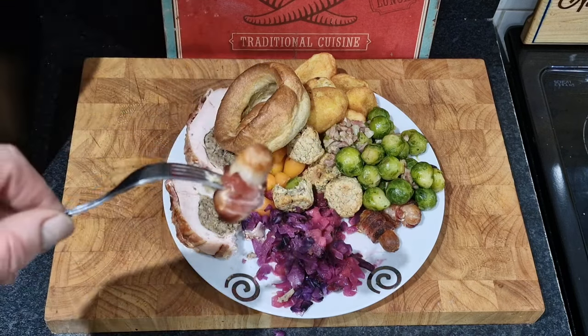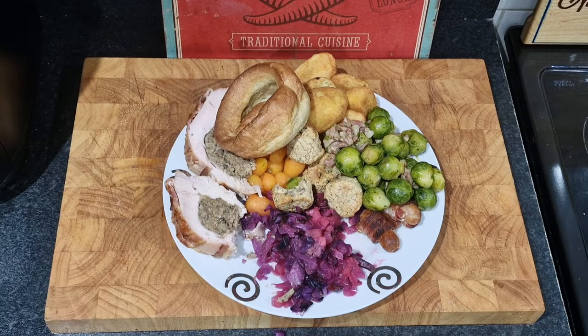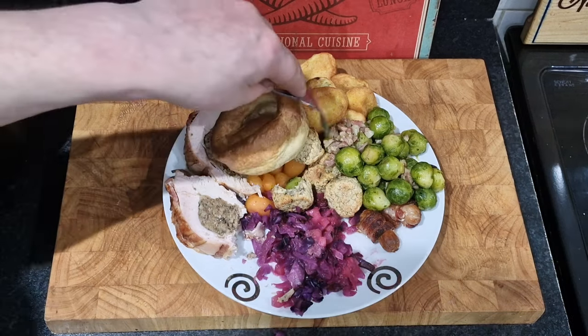Pig in blanket. Come on, everyone loves pigs in blankets. Kieran loves these. That was exactly what it says on the tin. It's porky, it's sausagey. It's smoking bacon. Pigs in blankets are a gift from heaven.